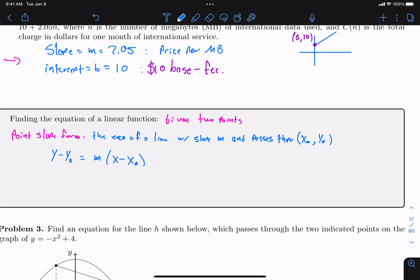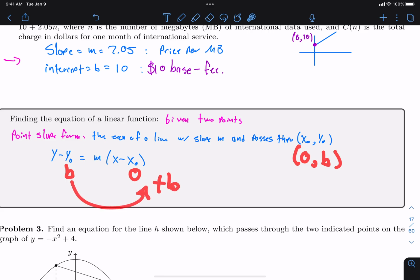Okay, that's how you can write it. So in the special case where you're going through the point (0, b), as is the case in slope-intercept form, then we would put the b here and the 0 here, move the b over to the other side as a plus b, and you recover the original slope-intercept form.